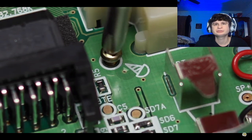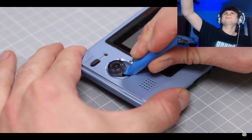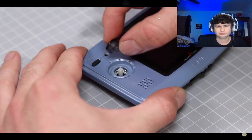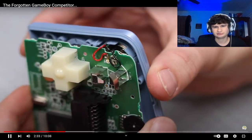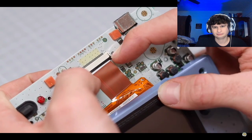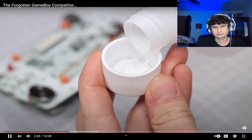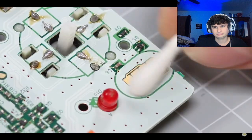At least a little. Then we can pry off the joystick cap, and be really careful here, it could fly off in any direction and take your eye out. Or just fall off. Then we can remove the board. Oh, no we can't. The speaker wires are 1 centimeter long, and the speaker is clipped into the front shell. We can then finally unlatch the screen's ribbon cable. Then we can use some isopropyl alcohol to clean up all the contacts on the board so that it works well for the future.